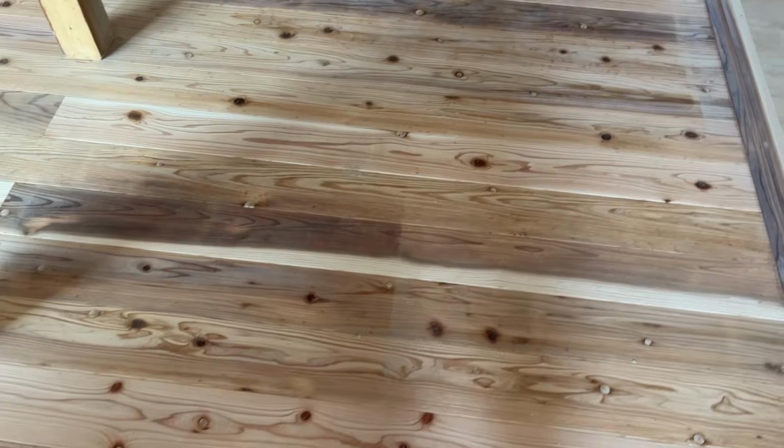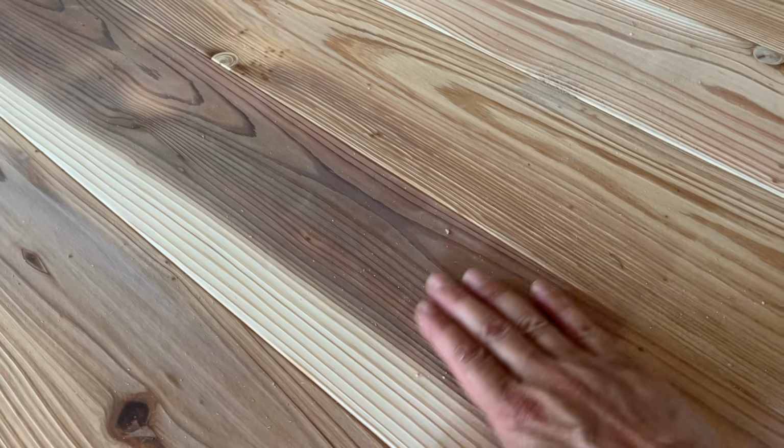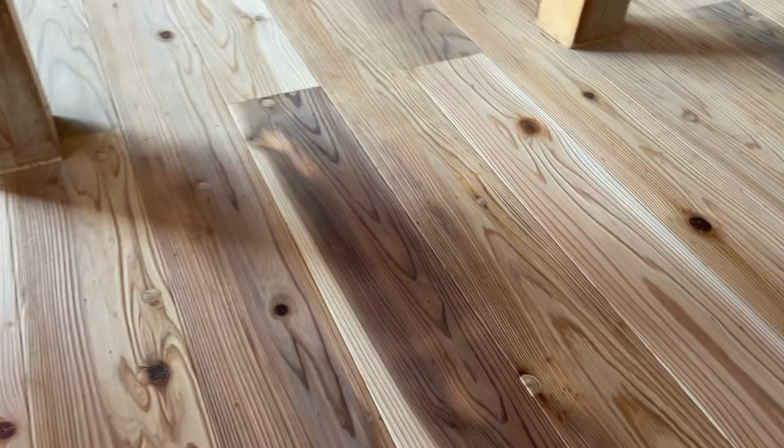Wow. And then again, it has these little grooves with the ears exposed, and it kind of gives you a little massage on your feet while you're walking, unfinished.